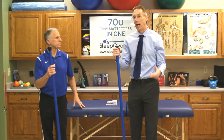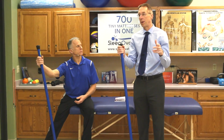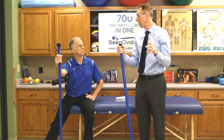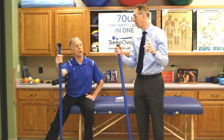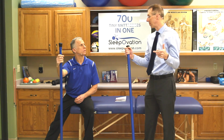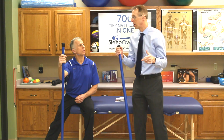We're going to talk about this a little bit later too, but I think this would work with a lot of other shoulder issues. I would not use it with a dislocated shoulder, a loose shoulder, or I wouldn't use it for a total shoulder replacement either. Right. So, what are we going to do, Bob?